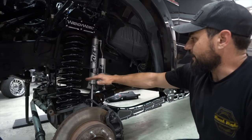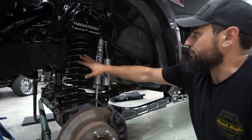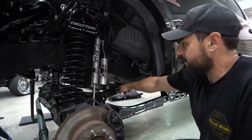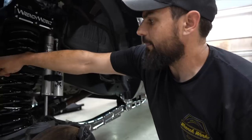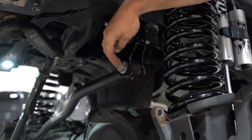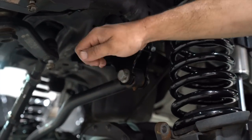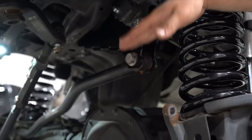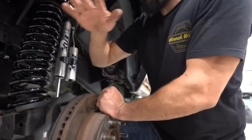So we've got our shock reservoirs on there. We've got our clamps, our springs, our face plates, brake lines back on. We've got our front drive shaft reconnected. We've got our track bar drop bracket here. We actually are utilizing an aftermarket Thurin track bar on this, so you get a good solid track bar. And we've got our drop bracket, which again is going to keep geometry correct, get this thing steering good.